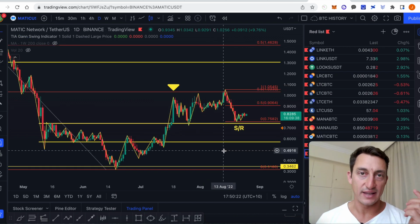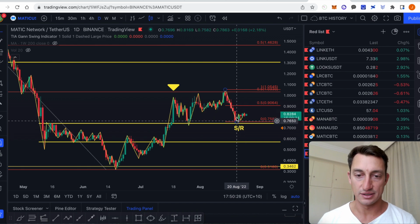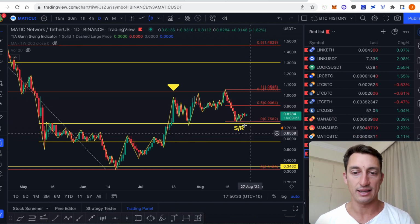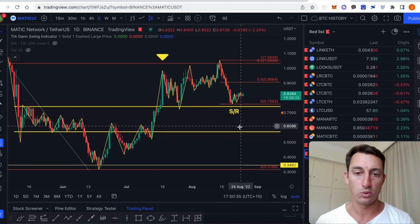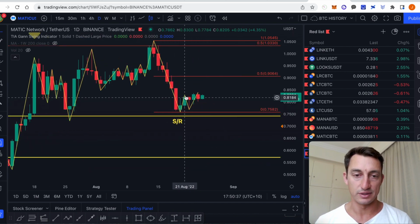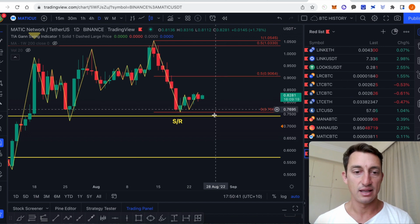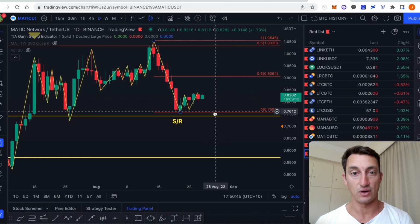Now the same pattern can be found on other cryptos like Matic, which is very highly traded. You can see the market is basically just churning between 85 cents and 75 cents. No clear breakout yet. However, there is a small bias to the upside with the swings just getting slightly higher. Resistance is at 90 cents and stops, or at least support, is approximately 72 to 75 cents.